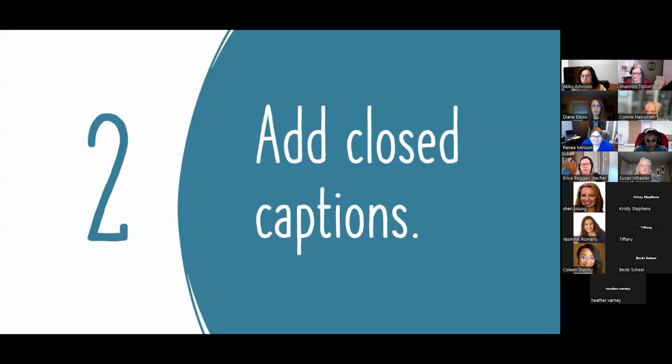Okay, number two, add closed captions. It is not hard or expensive anymore to add closed captions to something. If you are in Articulate Storyline, you can add them right there directly in the tool. You can also pay somebody and import them. You can use automated tools.